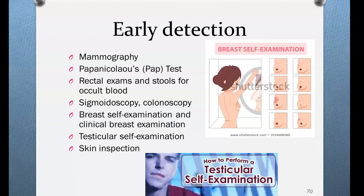Early detection: we do mammographies, we do pap tests, we do rectal exams and stools for occult blood. We also tell patients that by the age of 50, they should have their first colonoscopy. We do sigmoidoscopies. That's looking at the lower section of the bowel. We encourage patients to do self-breast exams and get clinical breast exams. We encourage testicular self-exams, and we encourage skin inspection. All of those things are hopefully going to catch the cancers in early stages so that we can do something about them.